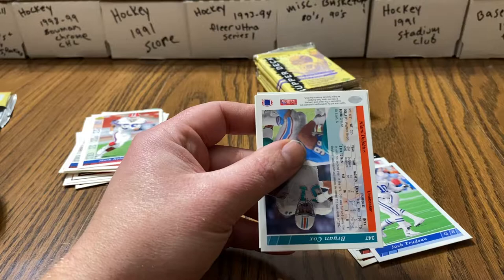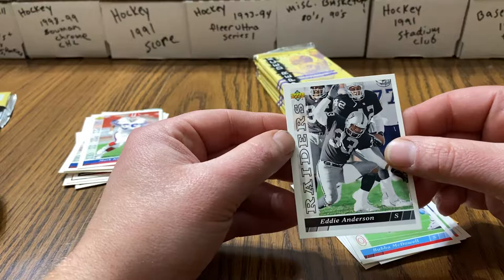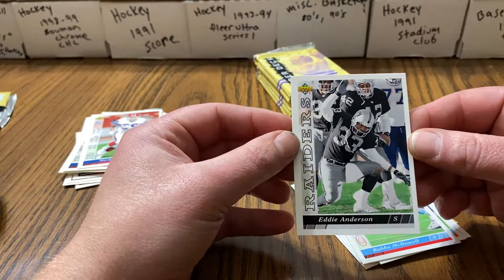Sweet. You guys will see a mail day video as soon as I get to it of some of the Brett Favre cards that I have won via eBay. And, wow, look at that Eddie Anderson. It's not the paper loss. Look at how off-centered that is. Top to bottom is good, but left to right's off.